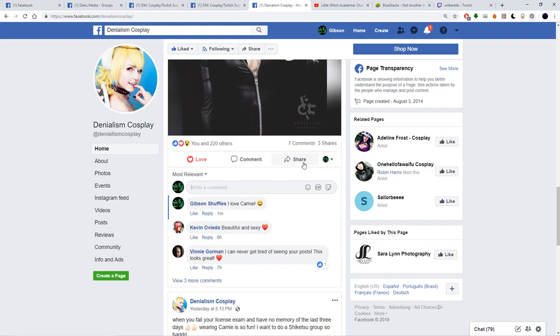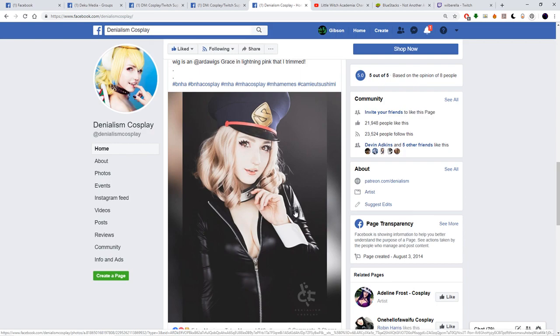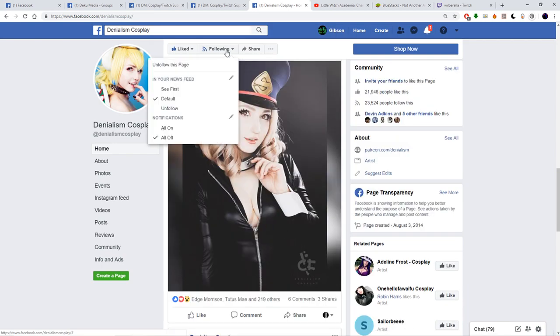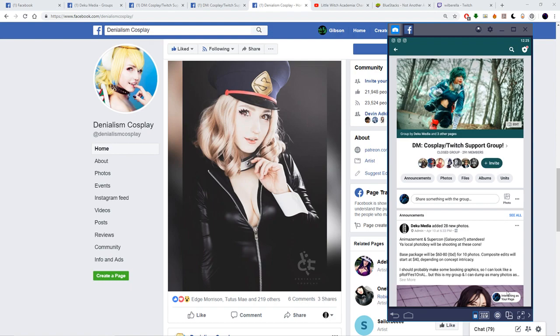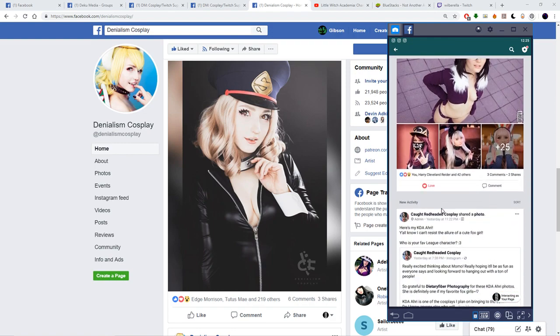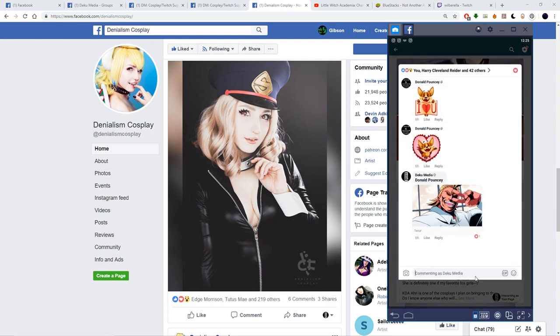And I don't believe you can do this interact as your page on mobile. There might be a way to do it, but as far as I know, that's not a possibility. It seems like these type of things are better suited towards using desktop version of Facebook. But as far as groups go, like I said, you can go into the group, you can select which page you want to engage as, and as soon as you come in here and make a comment, it'll pop up as the page that you're interacting as down here, and it'll even say commenting as Deku Media.